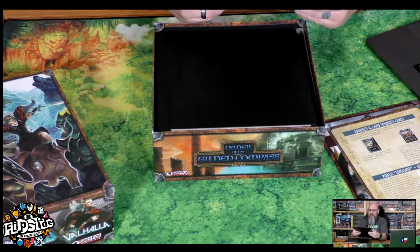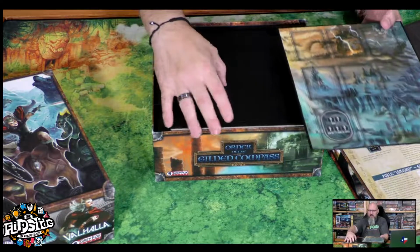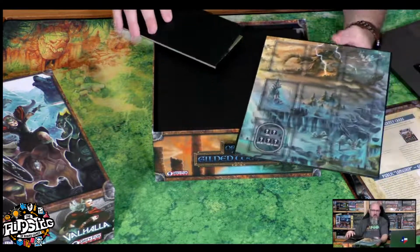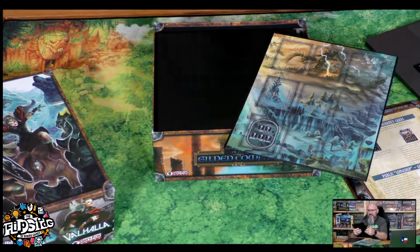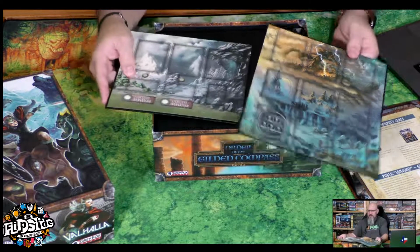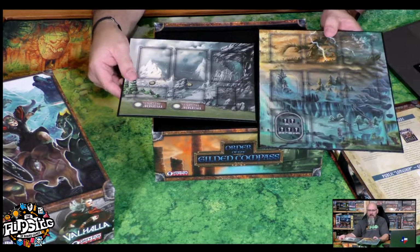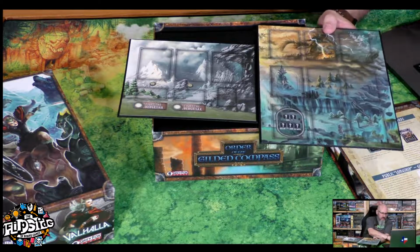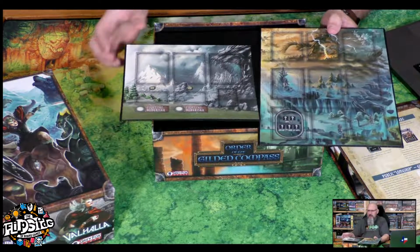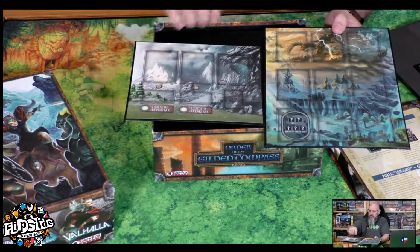All right, so here is the Valhalla expansion board. So we can just go ahead and show that. And then this is the Dark Mountains expansion board. And they basically go on top of the board. And you'll see later on, because we are going to play this this afternoon, but I just want to explain what they are. Journey cards go here. The two giant cards go here.